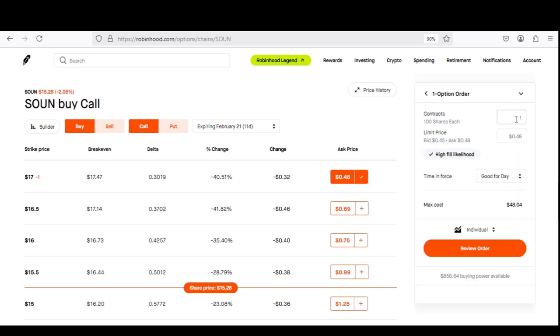And just as I showed you before, you choose the amount of contracts you want to close. If you have 5 contracts open and you don't want to close all 5 at the same time, feel free to choose how many you want to close right now. So I'm going to go with 1. And this time I'm going to leave the suggested price right here. I'm going to leave the good for today only.